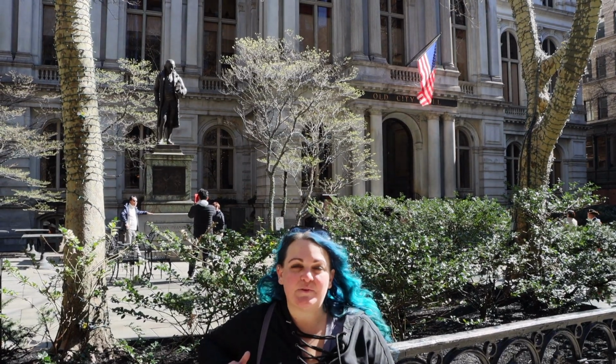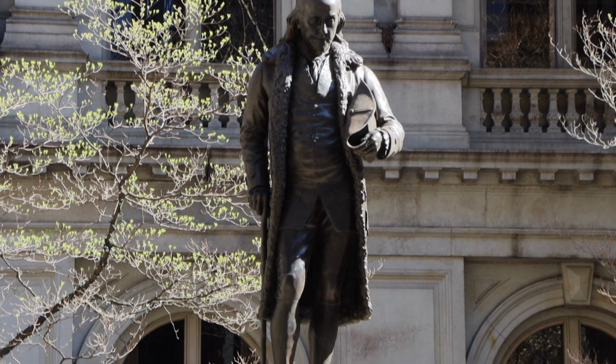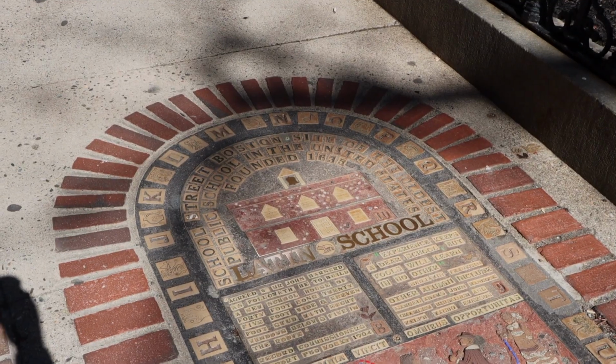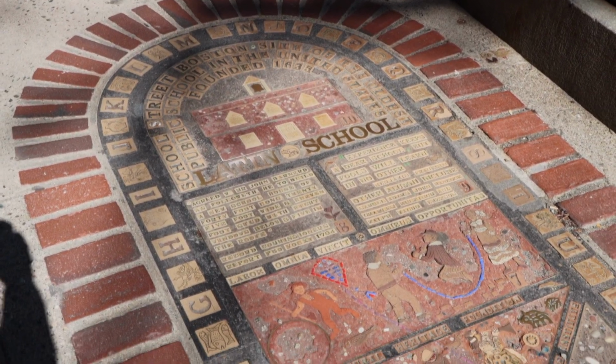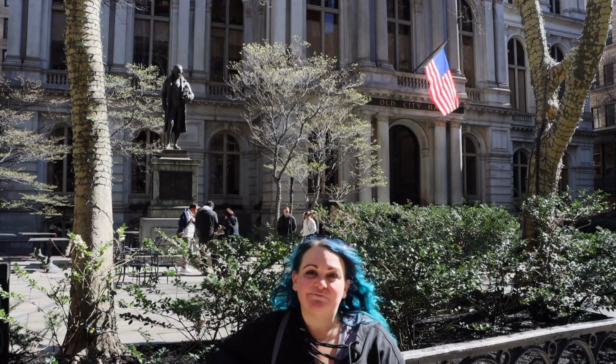Also, right behind me is the Benjamin Franklin statue. It's stop number 7 on the trail, as well as the Latin School. Latin School is the oldest public school in the country, and a lot of the revolutionary leaders during the colonial times were educated there. But fun fact, he did not found the Latin School. So Benjamin Franklin and the Latin School are just at the same location. He didn't start the school.